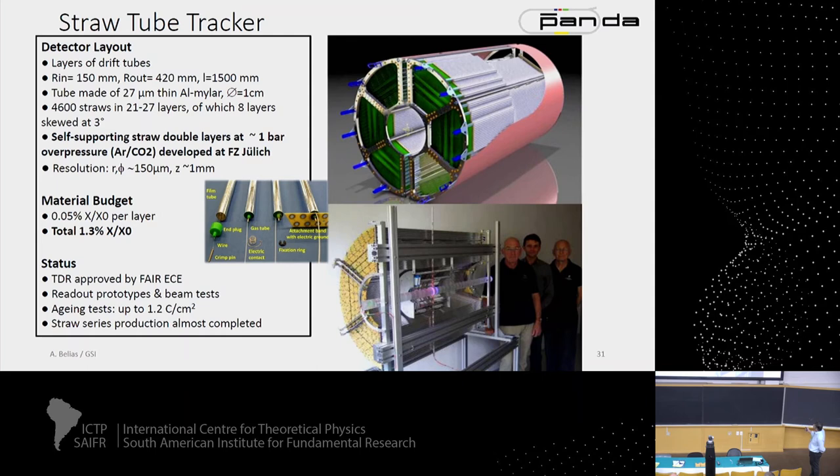Tubes made of very thin, 27 micrometer aluminum mylar with a diameter of about a centimeter. In total, to instrument the volume, we'll need about 4,600 straws arranged concentrically in various layers as modules, some of which, about eight, are skewed at 3 degrees, so you get a Z position as well, not just the R-phi, of course.